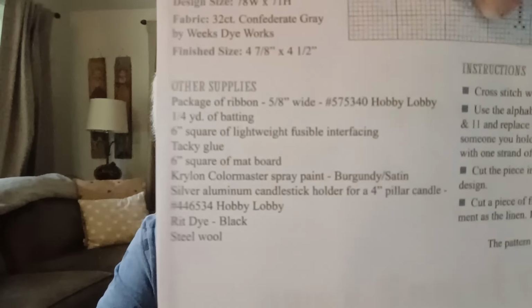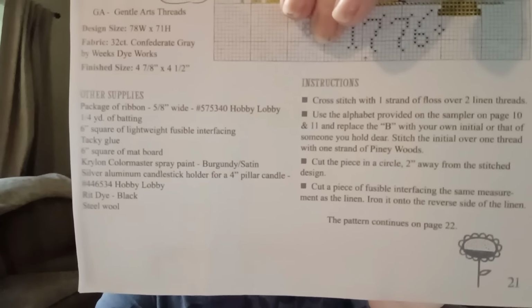So this is just not printed straight, but this is like the supply list that she tells you to get. So the candlestick, I probably have 15 of these, and I was hoping that it would fit. I'm not sure what count the fabric I used. It might be either 36 or 40, and she called for 32 count Confederate gray, so finish size 4 7/8. Yeah, so my finish size is 4 3/4.